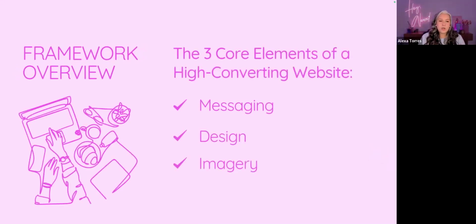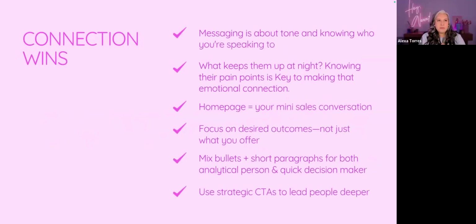So the main framework we're going to go over today is, for me, there are three core elements of a high converting website. Obviously, there are a lot of little details in between, but I really want to focus on these three main elements: messaging, design, and imagery, and we're going to break each one down. We're going to spend a big portion on messaging because, going back to that topic about the mini sales conversation, you definitely want to begin to connect. People buy into or work with people they connect with or feel can help them.